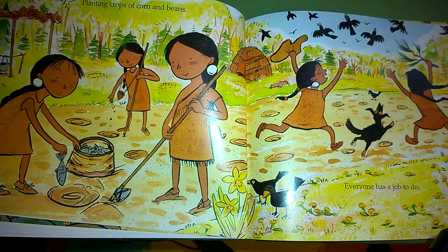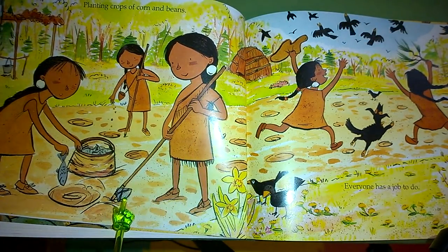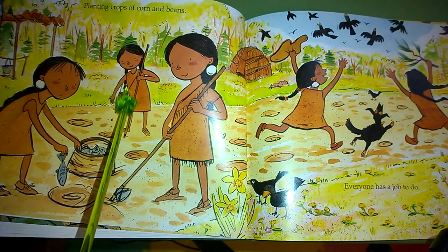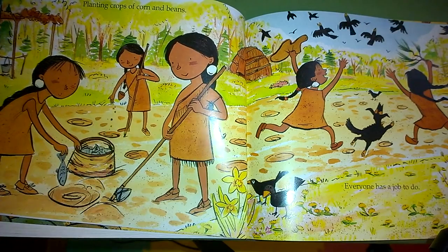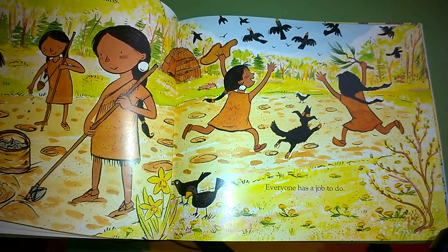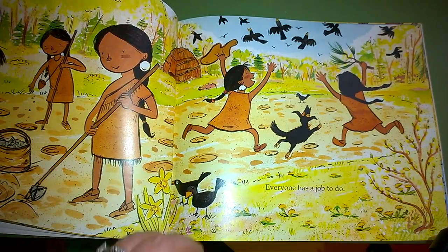Everyone had a job to do. See this girl digging the holes, this girl putting in the fish for fertilizer, this girl spreading the seeds into the mounds, and these two girls chasing away the birds so they wouldn't eat the seeds before they're planted.